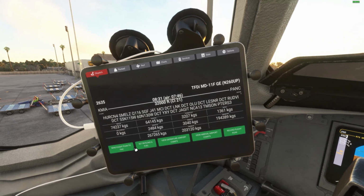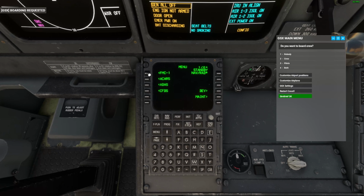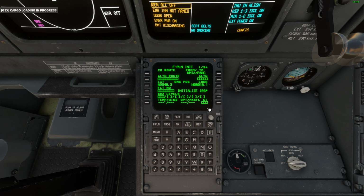But before we do that, let's get the flight plan. So set the payload and set the flight plan. Boarding requested. Do you want to board crew? Passengers, yep. Bus is coming. Alright, flight plan is on the initialization page. Let's start with number 1, alternates. Papa, Alpha, Echo, November.